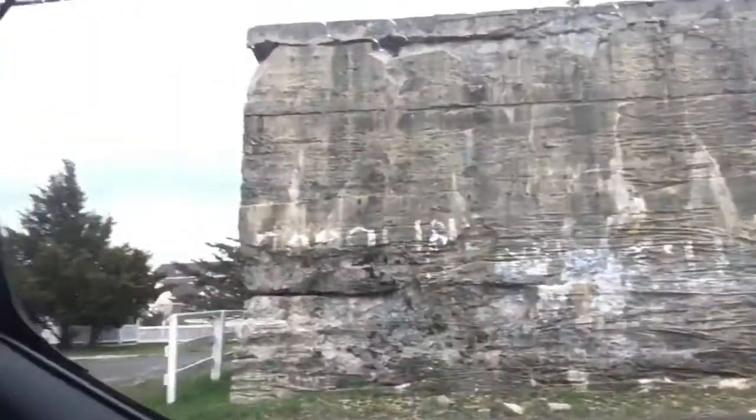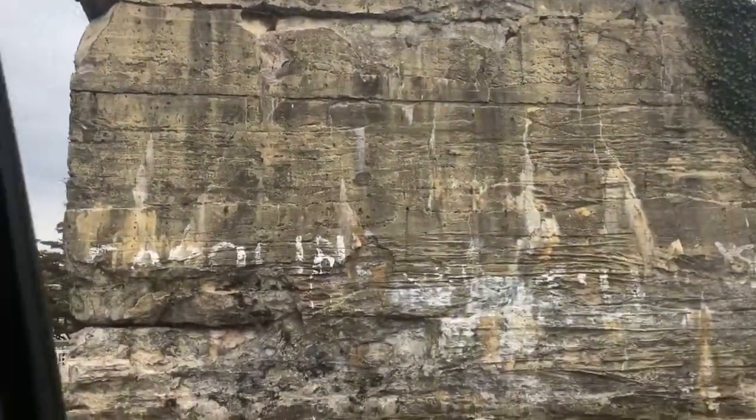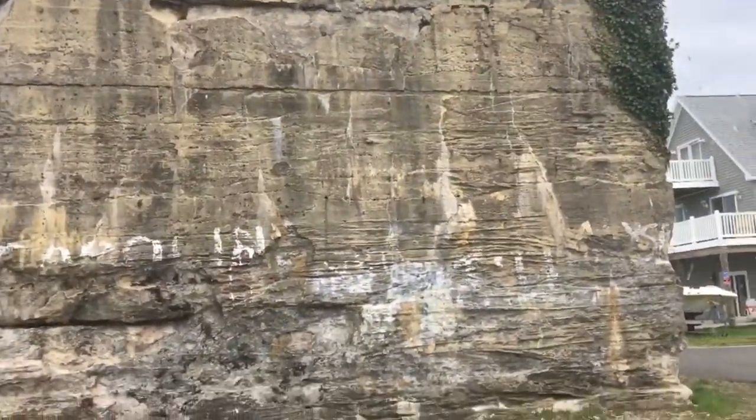So I'm gonna show you that, and I'm gonna show you one of the anchors for the tower right now. I'm standing next to it. I'm gonna flip the camera around in a second. One of them at least, and this thing is just massive.